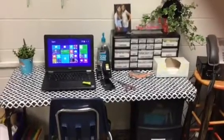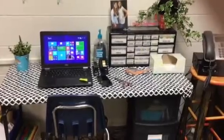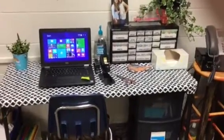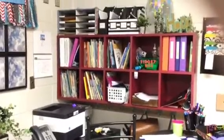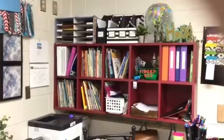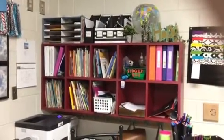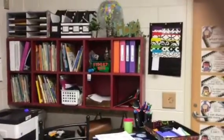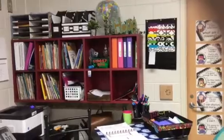This is my command center. It has my computer, of course. It has Germex, stapler, tape, and the ever handy teacher toolbox. I made that a few years ago, and I tell every teacher you need to make yourself a teacher toolbox. This is an extra set of cubbies where I keep all of my read alouds. One's for reading, writing, math read alouds, and some also for growth mindset as well.